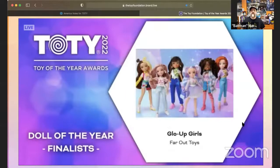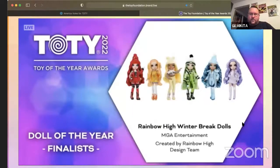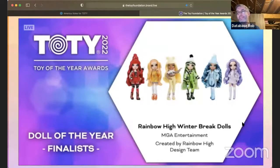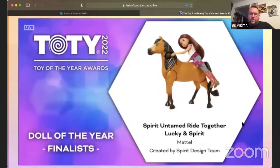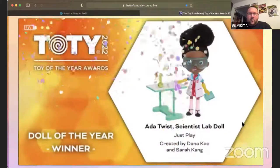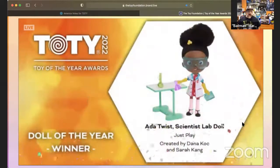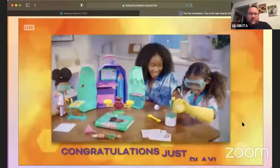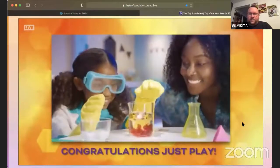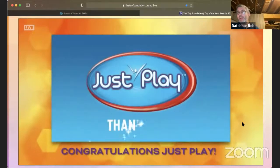Disney Classics. That's my guess. No, I'm going with the Baby Alive. Rainbow High Winter Break Rainbow Doll by Rainbow High PA Entertainment. Spirit Untamed Ride Together Lucky and Spirit by Mattel. And the winner is... What is it? Ada Twist. No, Ada Twist. Wow. I didn't expect Ada, but I'm very happy about that. Ada Twist Scientist is a fantastic line based on a fantastic Netflix show.